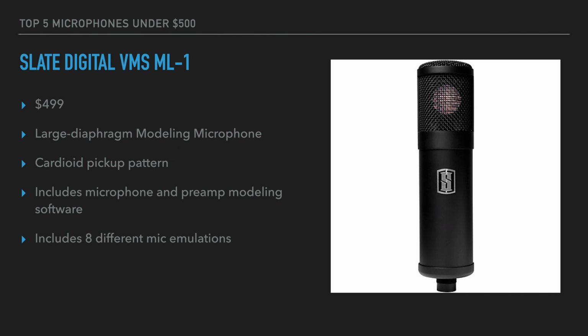Man, it just gives you so much versatility, so many different sounds all in one package. And for $499, it's kind of like you just bought 8 different microphones for the price of one. So I really like what Slate Digital is doing with the VMS ML1. And of course, that matte black is pretty dope too.